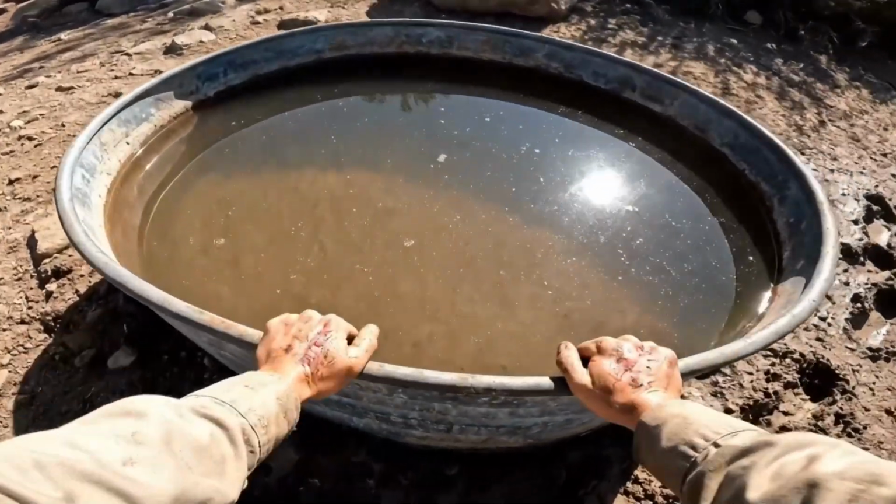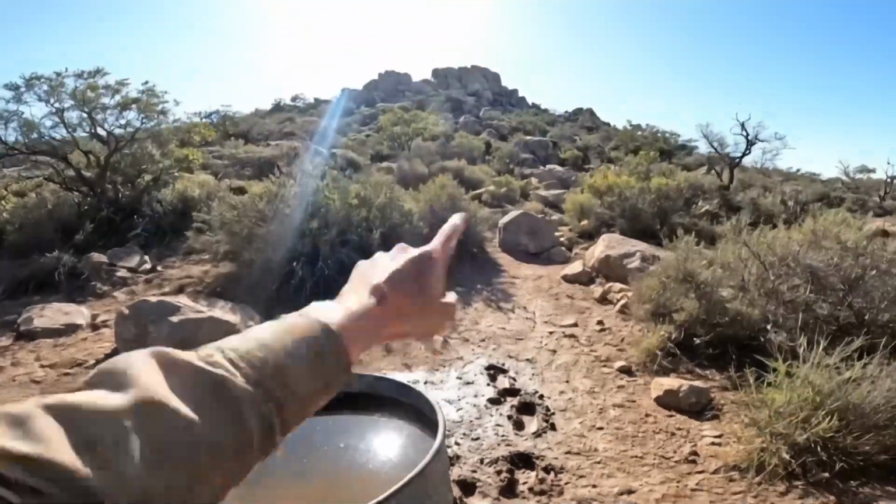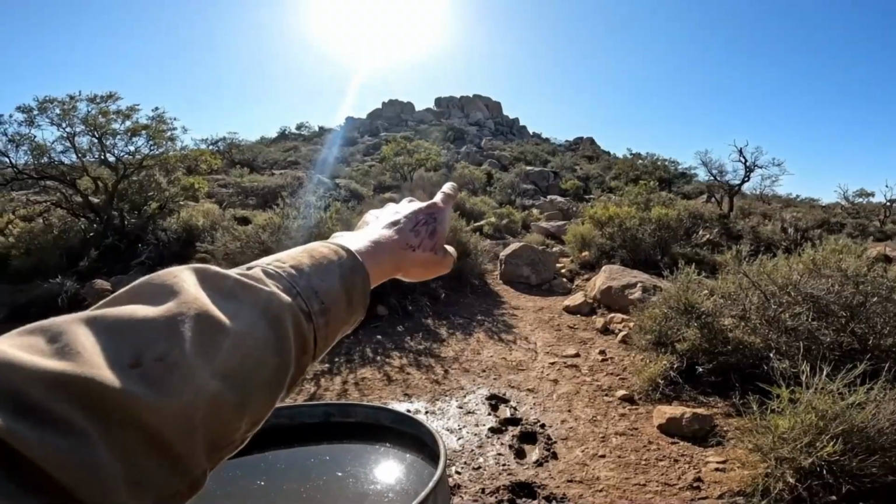Checking the water levels now. Significant activity around the basin. I've got tracks here heading back up towards the rocks.